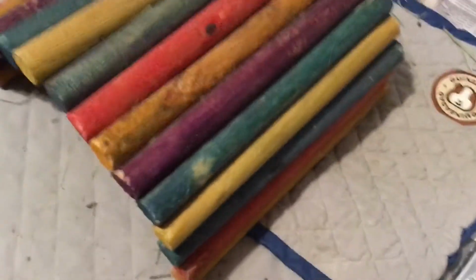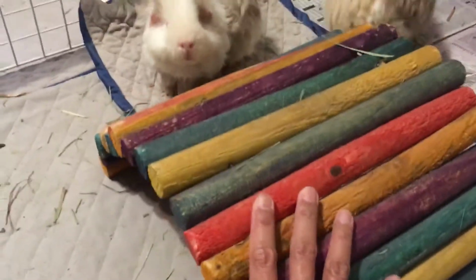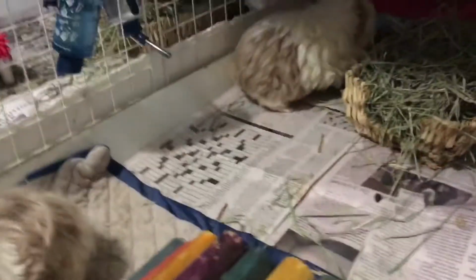We have a rainbow bridge, and they do like these bridges a lot. They don't actually chew them, but they like running through them a good bit.